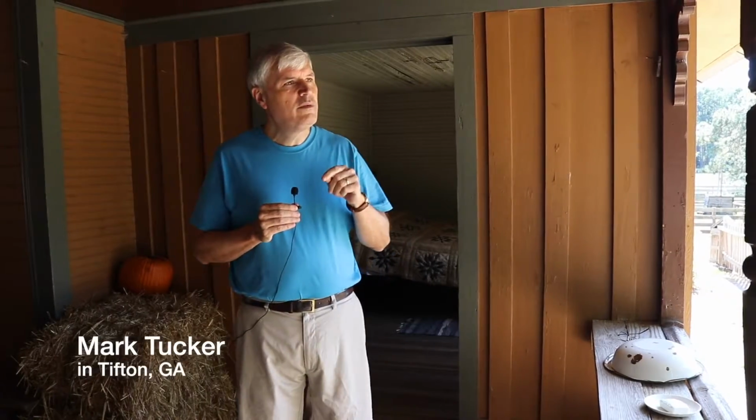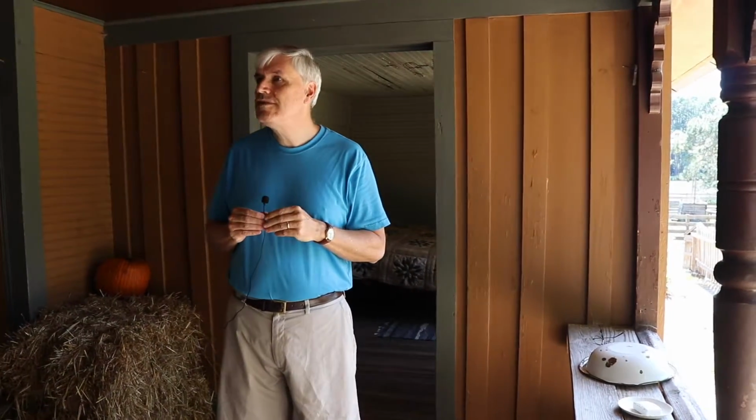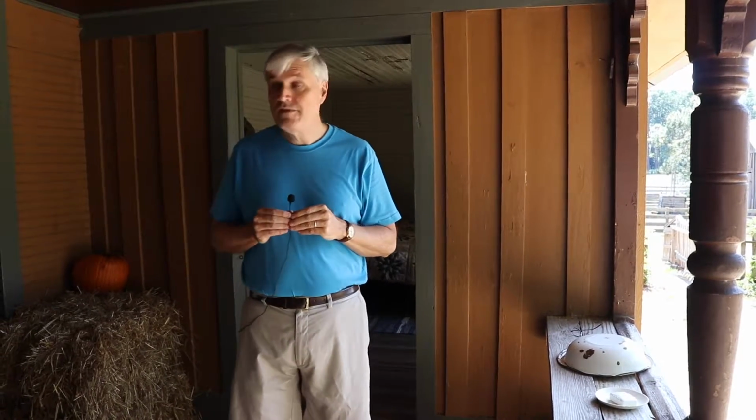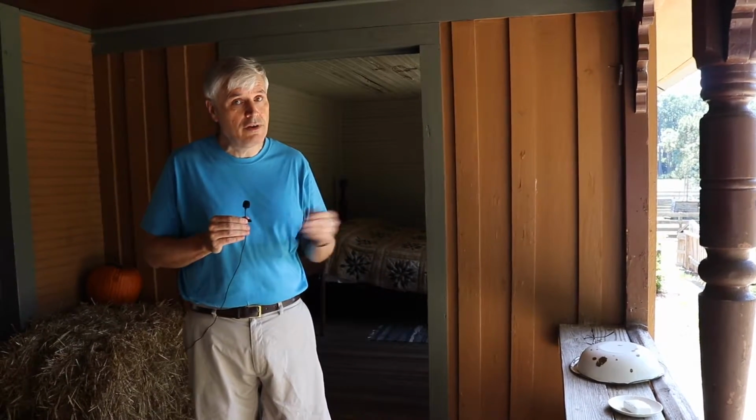I'm at the Georgia Museum of Agriculture. This is down in Tifton, Georgia, way down in South Georgia. And I'm at an old house that's on the museum grounds. This old home is a very nice old home, and this would have been a fairly wealthy family that would have had a house this nice, as it turns out. It's probably from about 150 years ago, by the way.